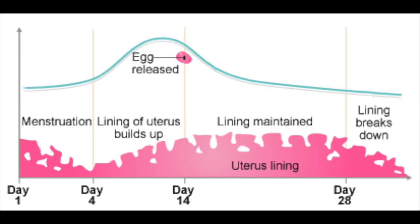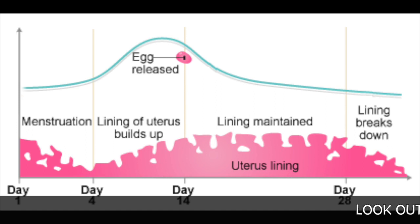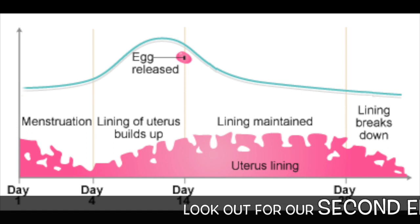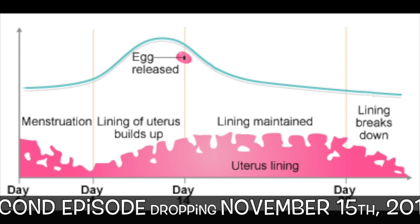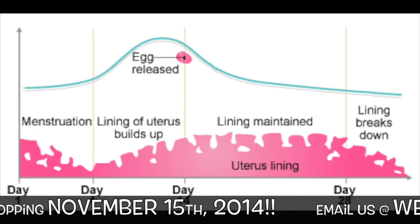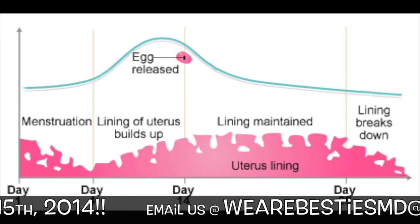So at the bottom of this diagram, you have the days. Remember, the cycle can vary from 21 to 34 days. In the pink, you have the lining of the uterus, and then the blue is just your hormone levels. So your menstrual cycle starts with you bleeding. So that's your uterus lining falling off, sloughing off, and the hormone levels are low. As they peak and rise, you start to develop more nutrition and you develop the lining of your uterus.